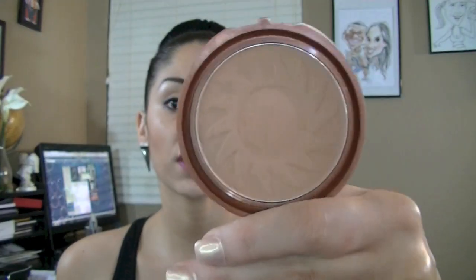So if you guys are looking for a bronzer, it doesn't hurt to spend $2 or $3 because this is just an amazing product. And I don't think it's got any shimmer. Nope, it's just matte. So it's perfect if you don't like that whole shimmery color on your face.